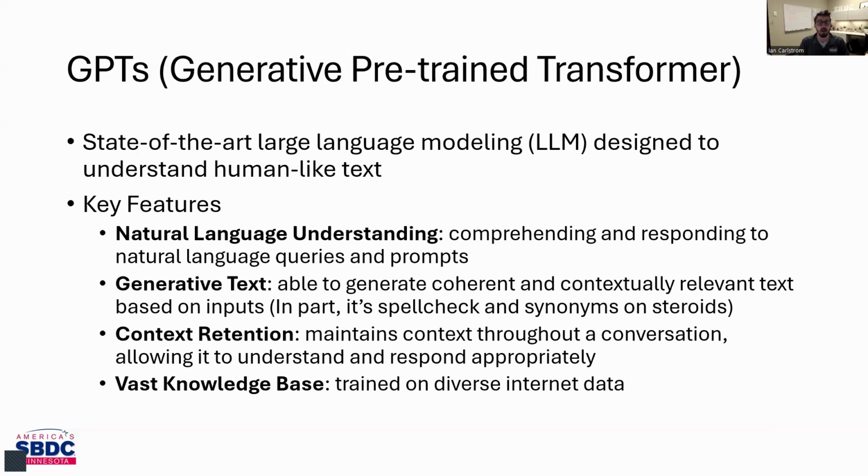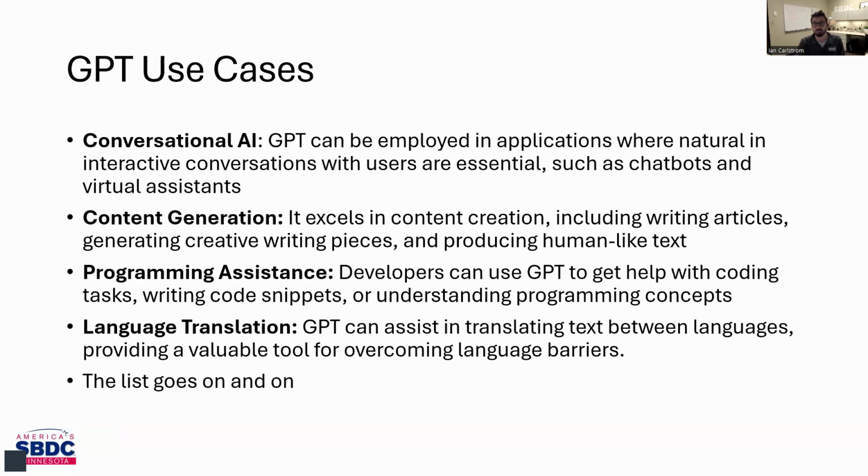It can remember context. So the more you talk to it, the more it builds a memory. And so ultimately, what it tells me versus what it tells you and the responses that it generates are customized to each individual user. And it has a vast knowledge base. Consider basically the entire internet is its knowledge base.